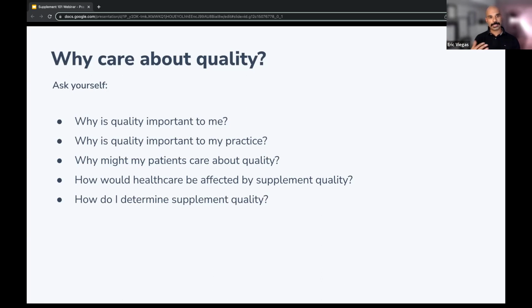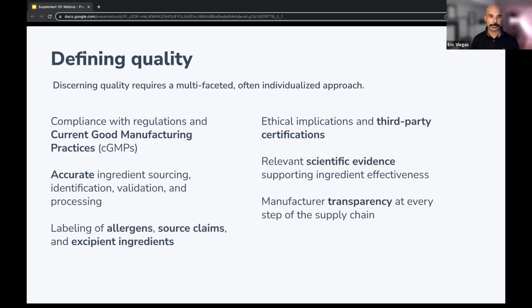So, when you're asking yourself some of these questions on the slide, why care about quality? Why is it important to me? Why is it important to my practice? Why is it important to my patients? That's something to think about, because quality in my mind combines personal needs, professional needs, and practice needs.